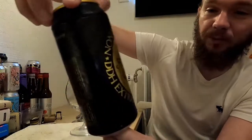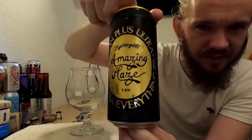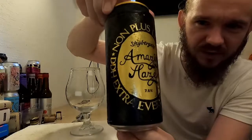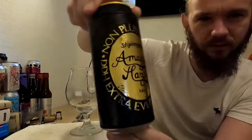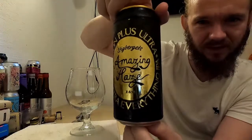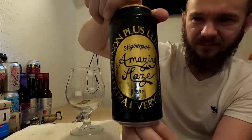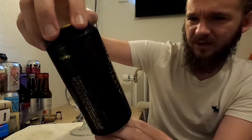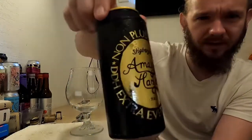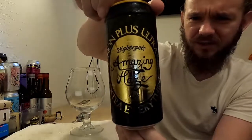Let's have a little look at the artwork of the beer then before we open it up. As you can see, it's quite simple and tasteful, as you often get from Stigbergets. I think the gold thing is meant to be a little bit of a tribute to the can that they have the Amazing Haze in currently. It's in that sort of goldy coloured can, as you'll see in Systembolaget.